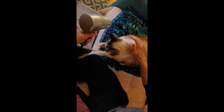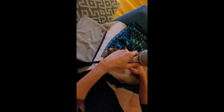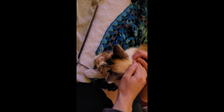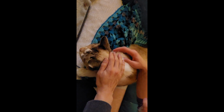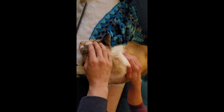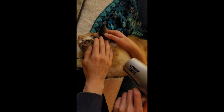This is us using a hairdryer to dry him after his baths. This was toward the winter and we didn't want him being uncomfortable and freezing. So one of us would point the dryer on low at him, the other would distract him with petting, otherwise he would run away. We tried to do this as quickly as possible. But again, it was winter and we didn't want him freezing and being uncomfortable after the bath.